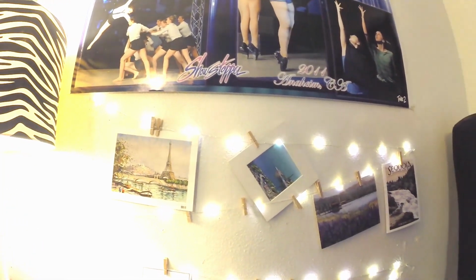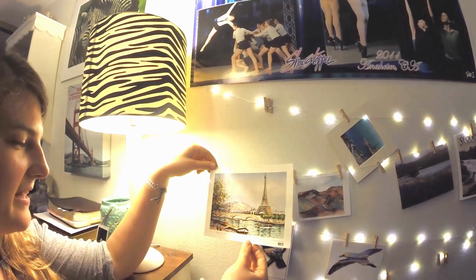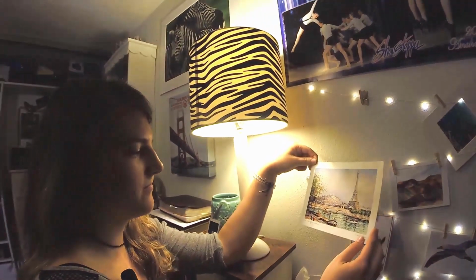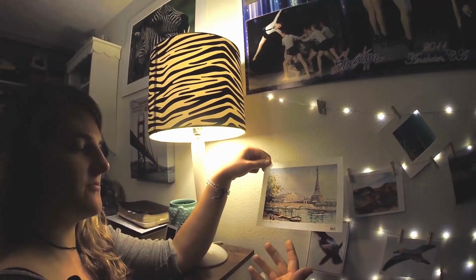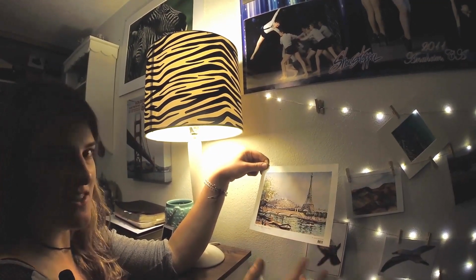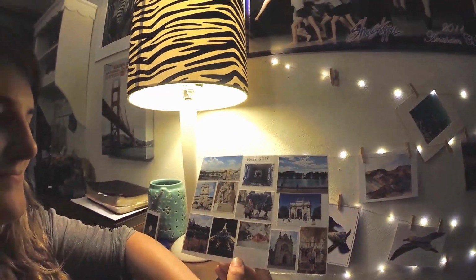So this one isn't even a card. This is like a little art piece that I got from a street vendor. And I just really liked it because it had that artist feel to it, and it also covered all of the major sites that you would see in Paris. And then those are the photos on the back.